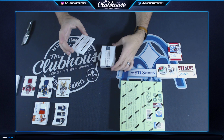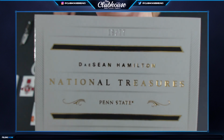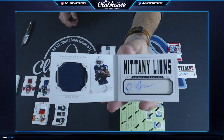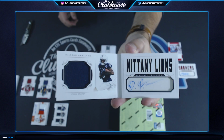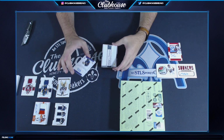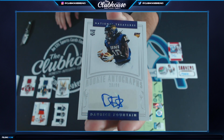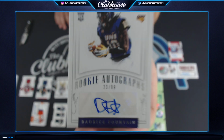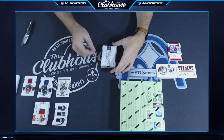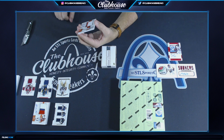Booklets next. 19 of 77, Deshaun Hamilton. Mike, rookie booklet. The Nittany Lion. Next, 23 of 99, Darius Fountain, rookie autograph. 23 of 99, Fountain, rookie auto. Next, 85 of 99, Kurt Benkert.